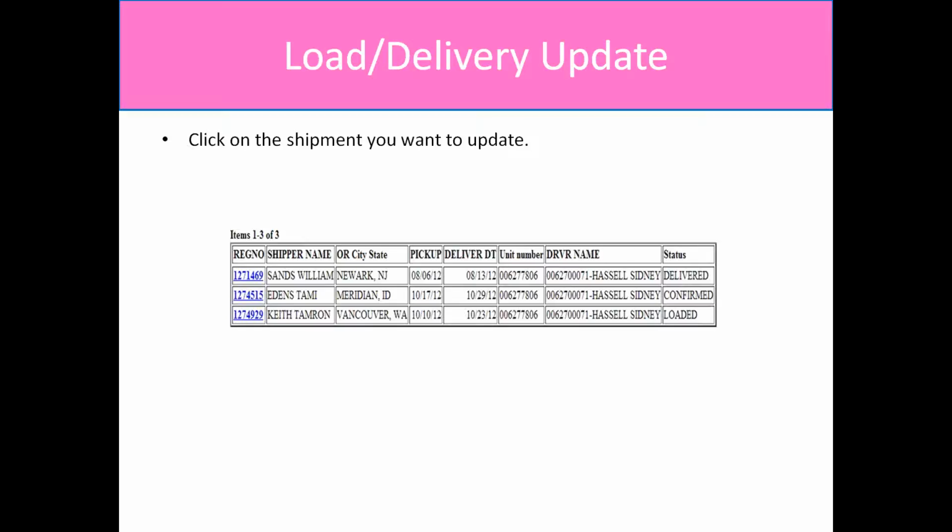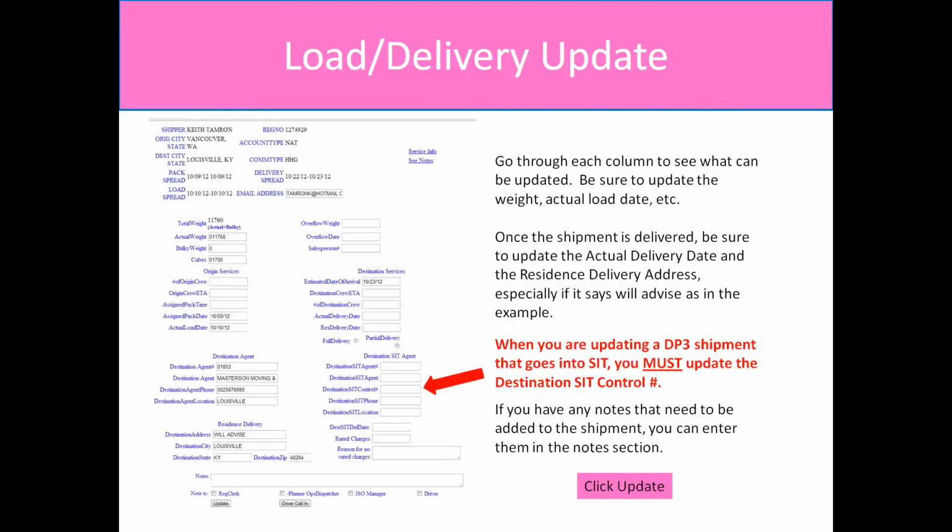From here, you will click on the shipment that you want to update. And this is the screen that you will get. If you go through each column, you can see what information you can update. Be sure to update the weight, the actual load date, etc. Once the shipment is delivered, be sure to update the actual delivery date and the resident's delivery address, especially if it says will advise, as in the example.